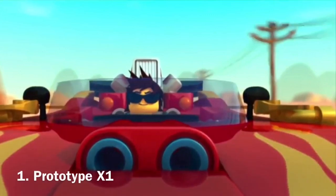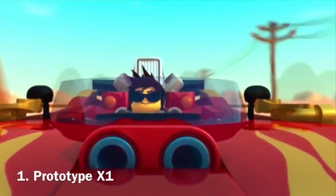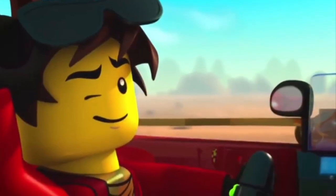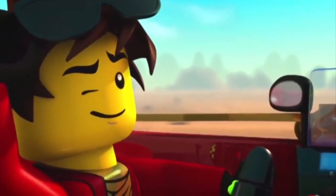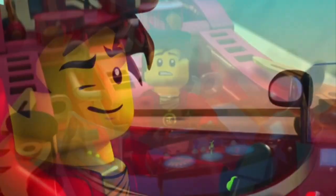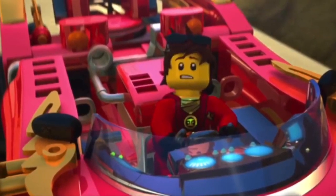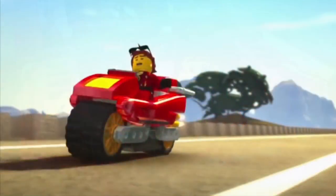In the number 1 position, we have my favorite Ninjago car of all time, the Prototype X1. The Prototype X1 was awesome in conveying the futuristic approach that Rebooted introduced. First of all, the design. It's awesome. I love the flame decals on either side, and more importantly, the cockpit area where Kai does drive the car is actually quite big, and it is very cool.